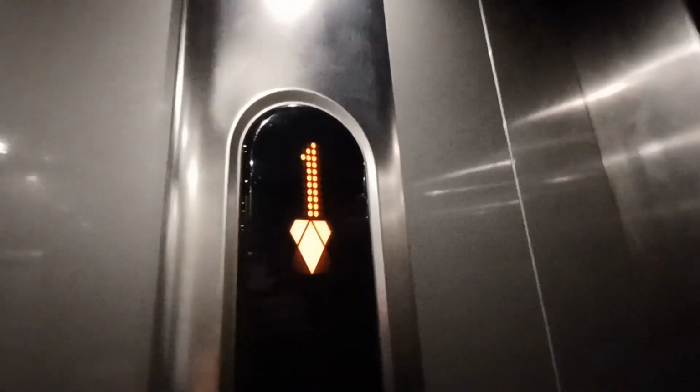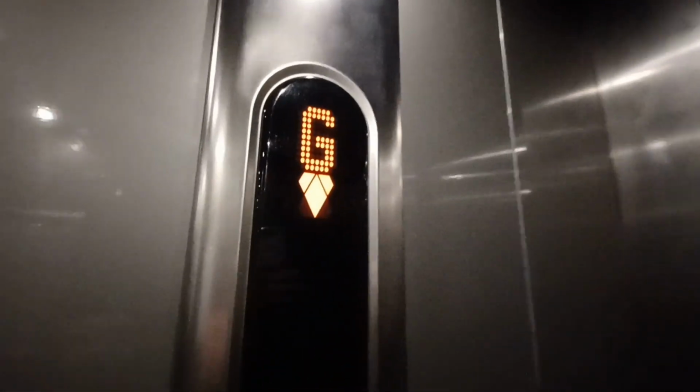I was not actually expecting to find this lift. I was going to use the toilets and then I actually found it. I thought it was going to be an old classic lift, but no, it's an Ecodisc. Yeah, this is an amazing one. MX06, I do like it. It's a really good lift.